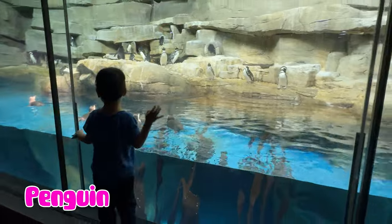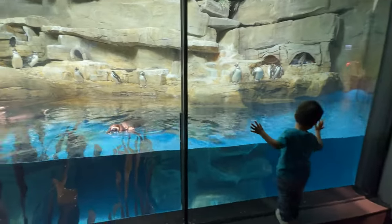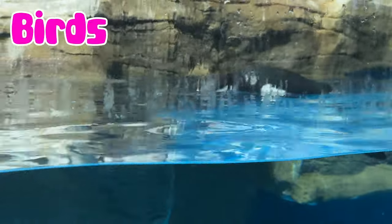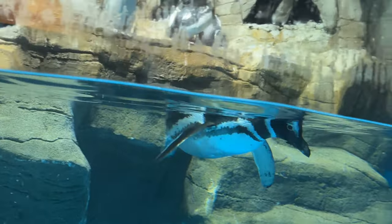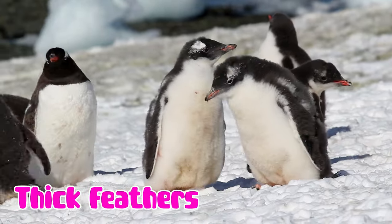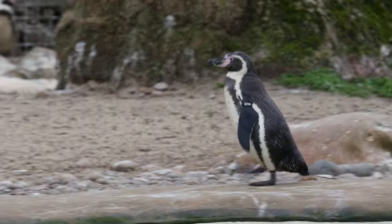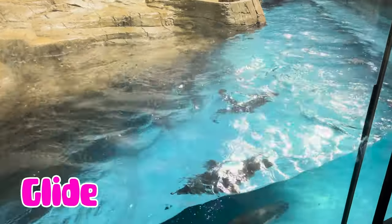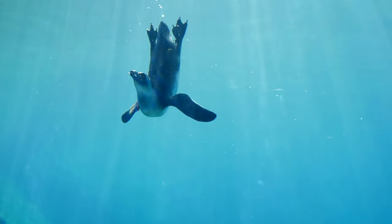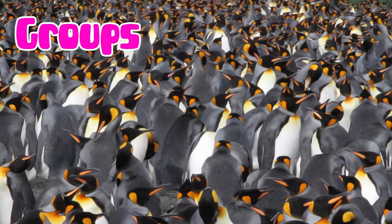Look at the penguins. Penguins are adorable birds. They cannot fly, but are amazing swimmers. They live in colder places and have thick feathers to keep them warm. Penguins waddle on the land and glide in the water. They eat fish and can dive really deep to catch their meals. Penguins live in groups called colonies and work together to protect their eggs and chicks from the cold and the predators.